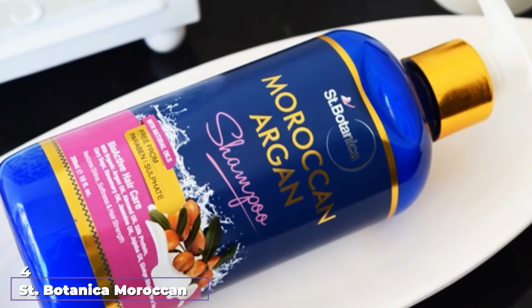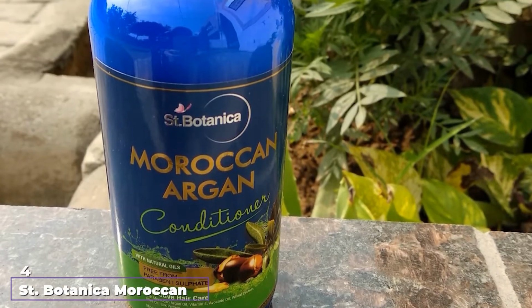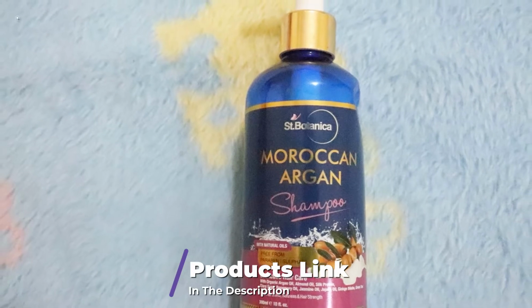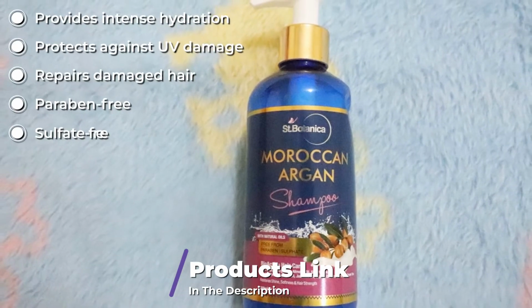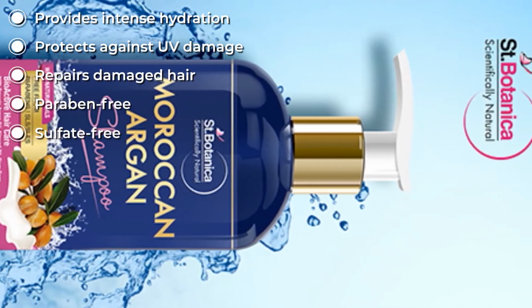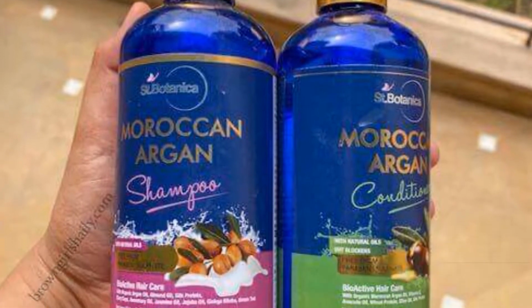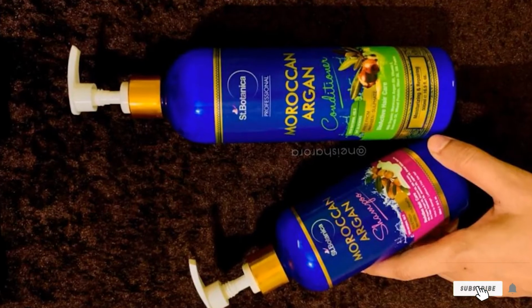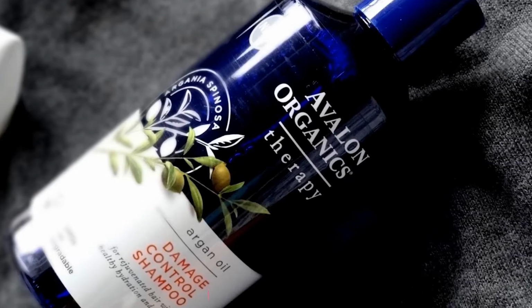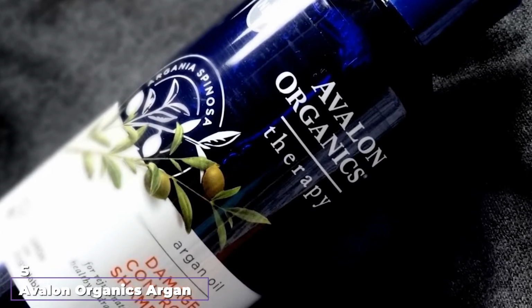Next at number 4, we have St. Botanica Moroccan Argan Shampoo. The Moroccan Argan Oil Shampoo from St. Botanica nourishes your hair with the natural conditioning properties of argan oil. It makes the hair shaft stronger, promotes hair growth, cleanses the scalp, and provides protection against UV rays. The formula contains all natural ingredients like vitamin E, argan oil, and essential fatty acids that keep the hair hydrated while repairing the damage.